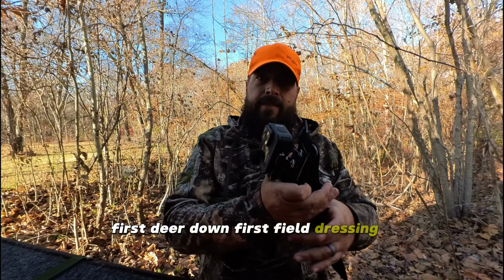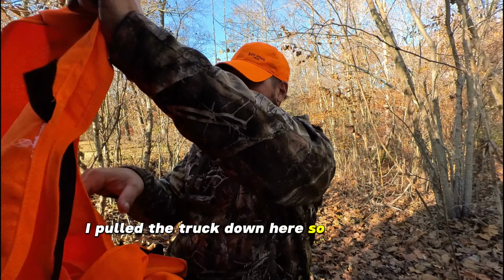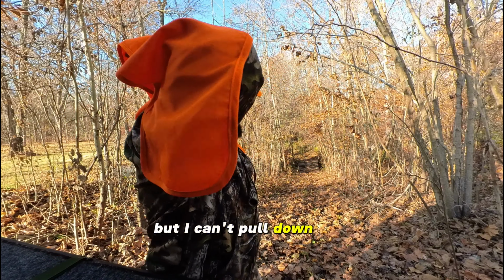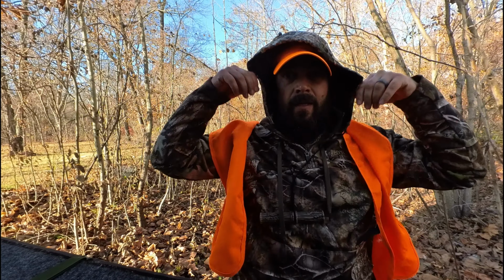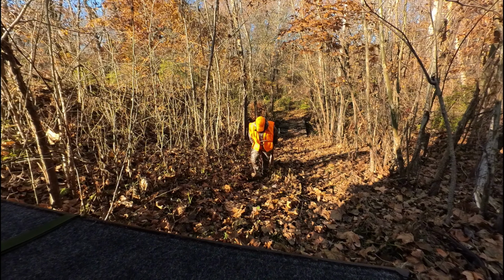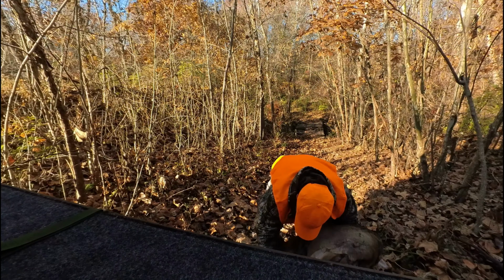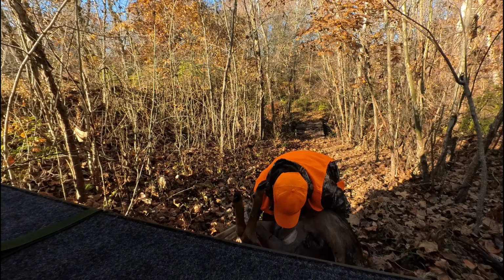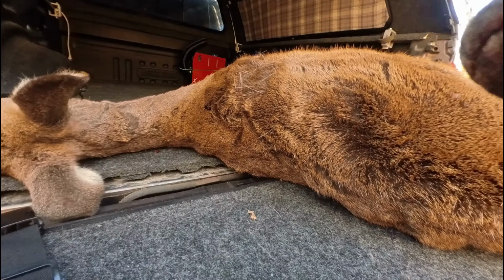First deer down, first field dressing done. Now I gotta drag her up this hill. I pulled the truck down here, so a little bit closer, but I can't pull down this hill all the way. I don't know how much she weighs, but she's heavy. I was struggling dragging her all the way back here. Now I'm gonna go get her. I'm gonna go wash her out.